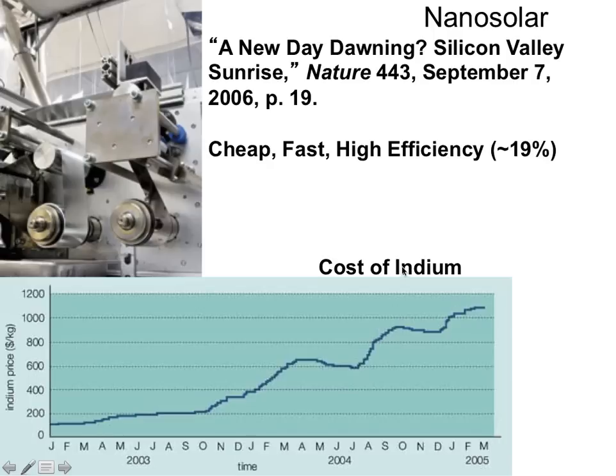Unfortunately, it made use of indium, which is very important for indium tin oxide, ITO, a substance that we find on our computer screens. We can see that as the demand rose with our increased use, the price increased by a factor of 10 over a 2-year period. Indium tin oxide is produced in a lot of different mines, and essentially we've run out of it. We're not able to mine it, produce it, at the rate the demand is growing.